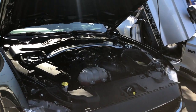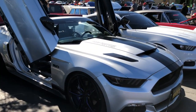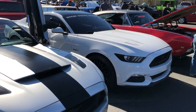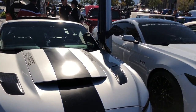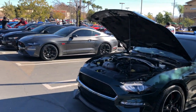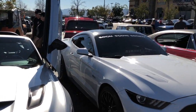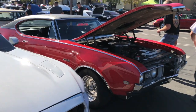It's a beauty. These things are just awesome. And now, I know that a lot of these cars are modified here, but there's a lot of these Mustang clubs locally, and so this is probably about one-fifth of what rolls around here at all times, and we're just getting started. Look at this beautiful Olds 442 right here.